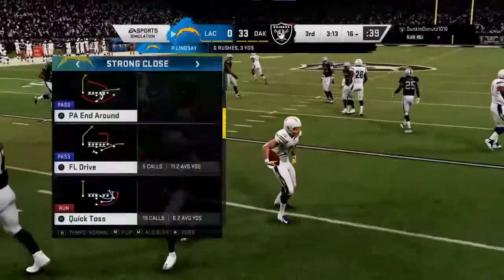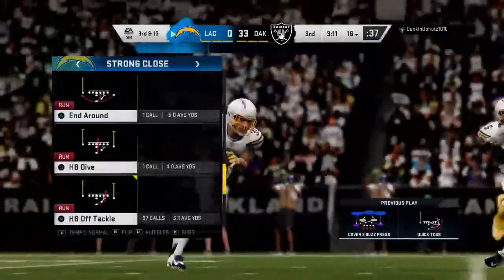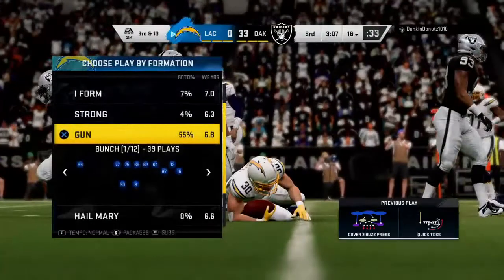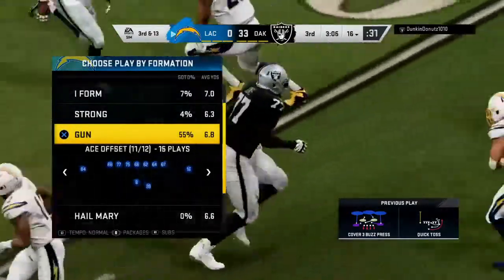Now they're able to swarm him behind the line, and his rough night continues. This will be a loss of 3, and now a much tougher third down looming.